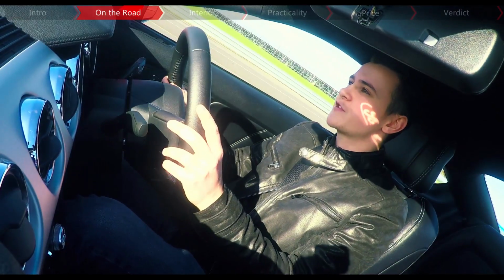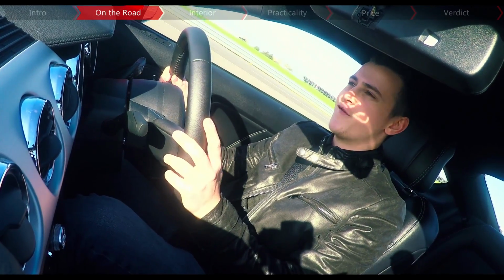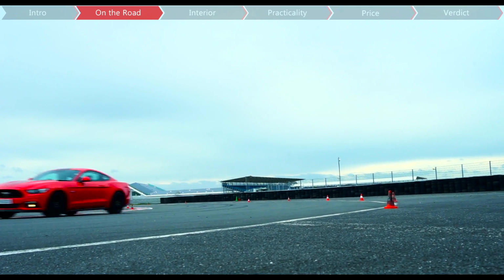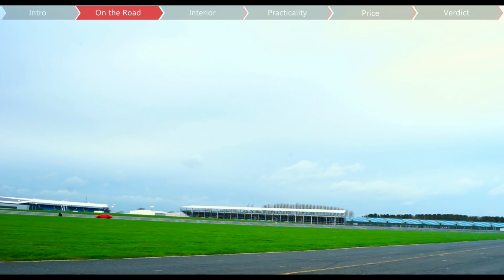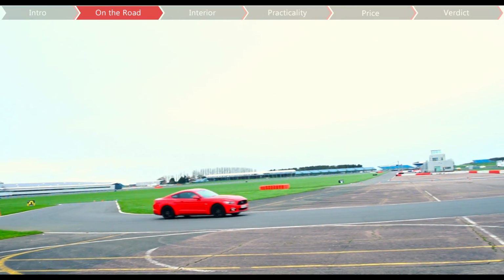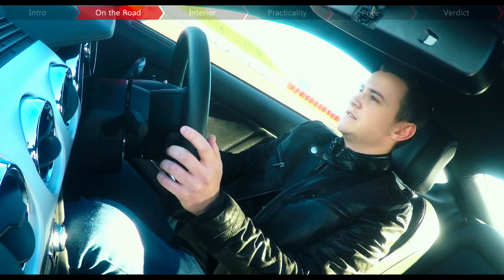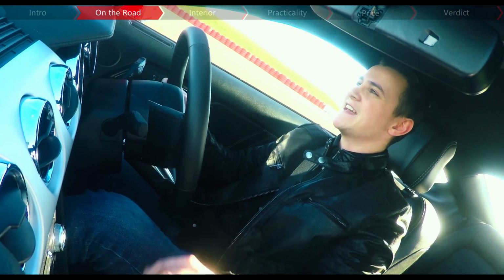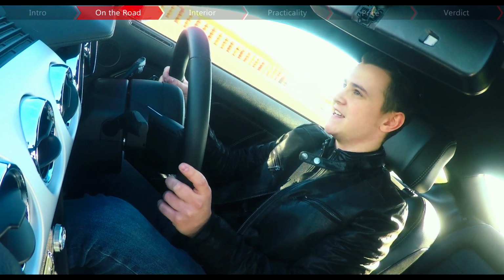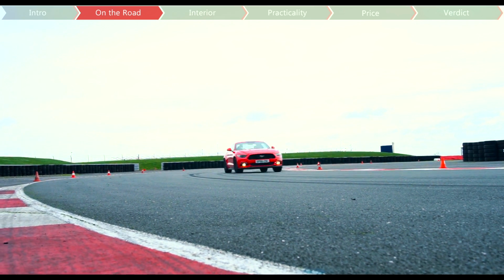So here we are at Silverstone, home to the British Grand Prix, and this is my first time driving the Ford Mustang. Talk about a baptism of fire. But first things first, what's under the bonnet? Well, the only engine available is a 4-cylinder, 2.3 litre, 313 brake horsepower EcoBoost. Nah, I'm only kidding. Of course, there's also an 8-cylinder, 410 brake horsepower, 5 litre V8. And this can smoke 0 to 62 in just 4.8 seconds.